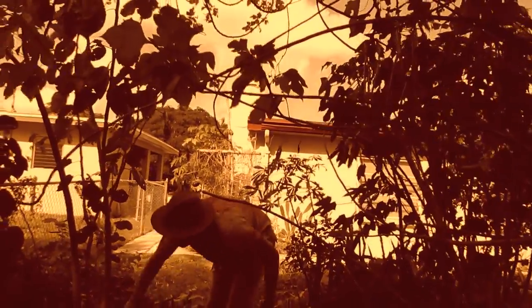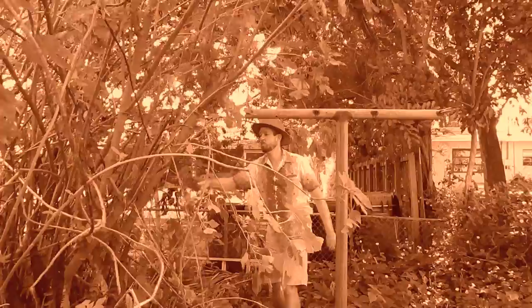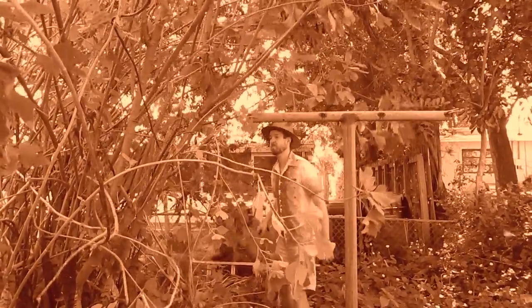He's cutting down all the mulch and nitrogen fixing plants he planted in his forest, chopping them up into mulch and making humus for the microorganisms to eat and feed his trees.